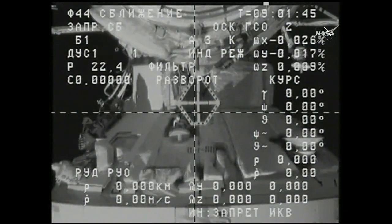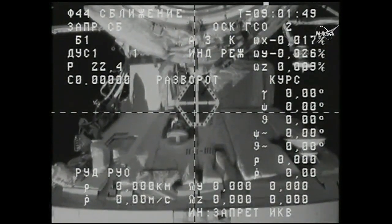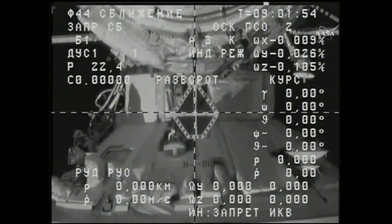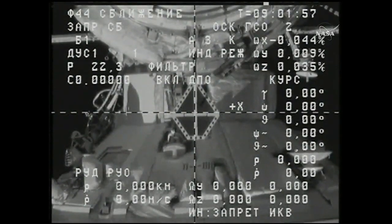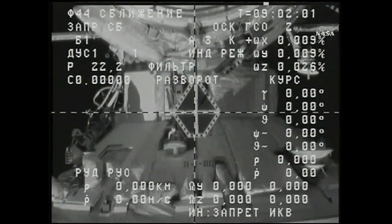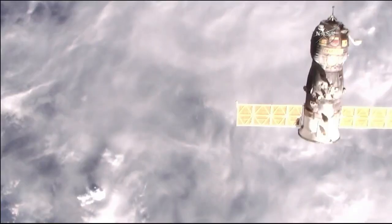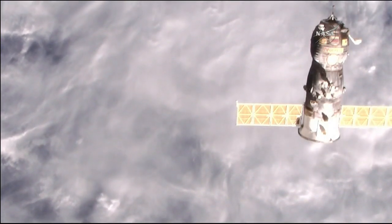Range is 6 meters. Copy, 6 meters. Just 6 meters away from redocking. We can see that alignment coming into perfect symmetry as Alexei Ovchinin applies kid gloves on the workstation for the TORU system inside the Zvezda service module. We'll be standing by for another brief period of station keeping before final contact and capture.